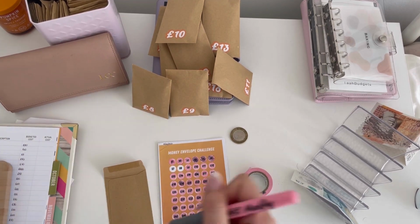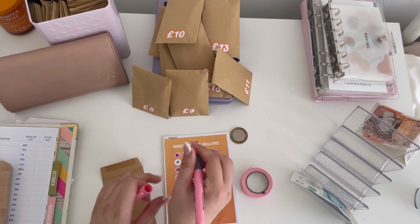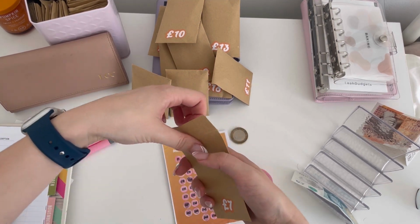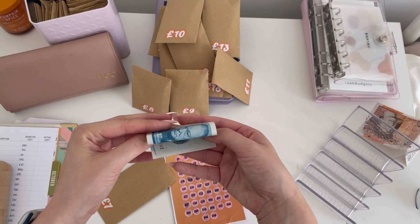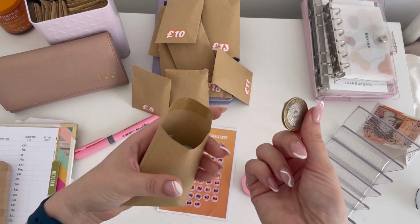Oh my gosh, we're down to the final one. That is insane. Okay, and then finally we have £7, which 7 just happens to be my lucky number, so I don't know if that's a sign of anything. But 5, 7.